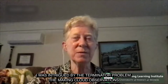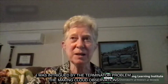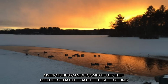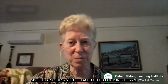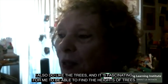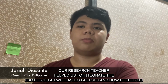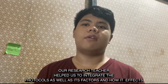I was intrigued by the terminator problem, making cloud observations first thing in the morning or right before sunset, so that my pictures can be compared to the pictures that the satellites are seeing, my looking up and the satellites looking down. I also do like the trees, and it's fascinating for me to be able to find the heights of trees.